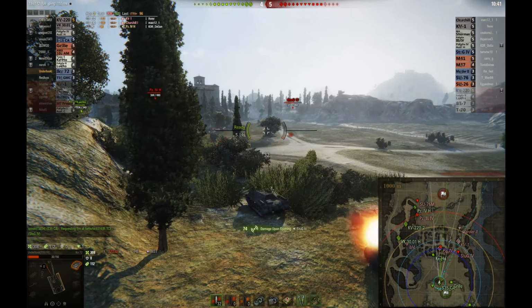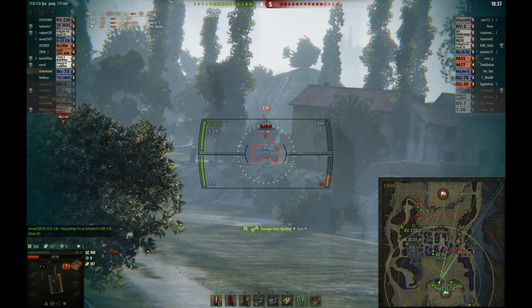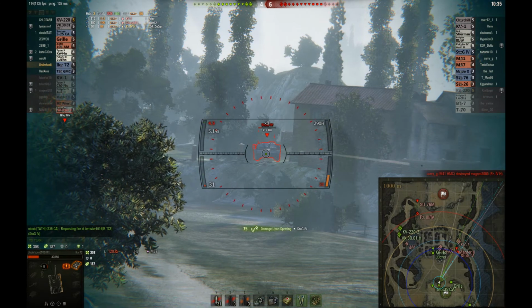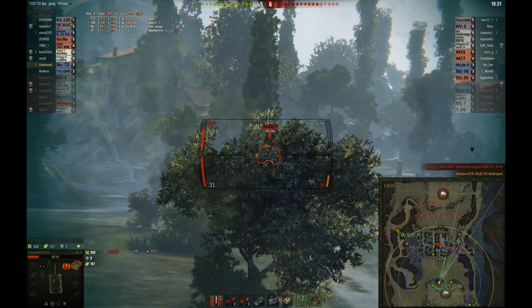The Churchill 1, tier 5 heavy tank, can penetrate the sides, but probably not the front. Here we go, Stug 4, he's nearly dead. That hit went straight where I aimed it. That was great. Oh, we've got a Marder now.